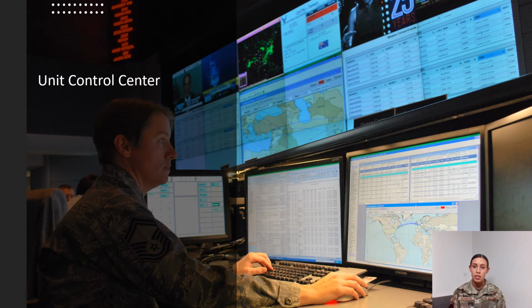So the Unit Control Center is where I spent the majority of my time. This is the only picture on this presentation that was not taken during the operations, but this is pretty much what my center looked like. I was watching the screens and just updating information to and from leadership, and then to and from the craftsmen and the people that we had on site. Just tracking all of our assets, ordering things and materials that we needed, and keeping track and accountability of all of our personnel.